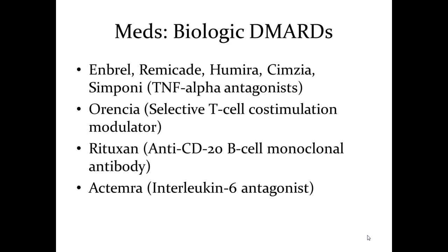So the biologics, each of these has a specific target within the immune system that they basically neutralize in order to control inflammation. Usually these are used in conjunction with one or more non-biologic DMARD. There are tumor necrosis factor antagonists like Enbrel and the rest of them there on the top. Orencia is a once-a-month infusion, and now it's available as an injection. It's a nice one. It works by modifying T cell function. Rituxan is a medication that works with the B cells to limit inflammation. It's also used in lymphoma and cancer treatment. And then Actemra is an interleukin-6 antagonist.